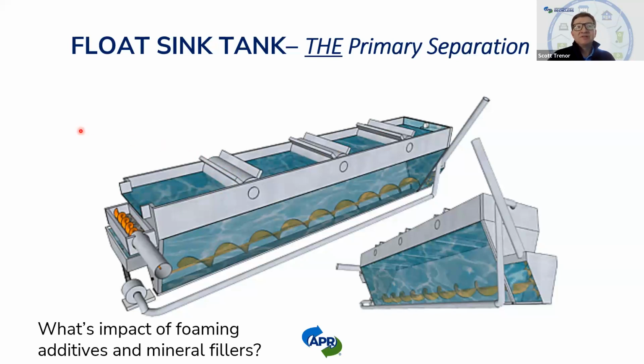In polypropylene or polyethylene, they still go through the sink float tank, and most of what they do, or the goal for that, is to remove things that would sink in that stream. So dirt, rocks, dissimilar materials.